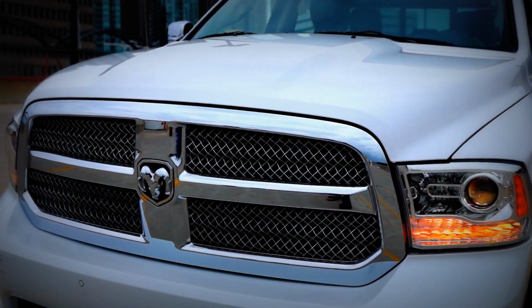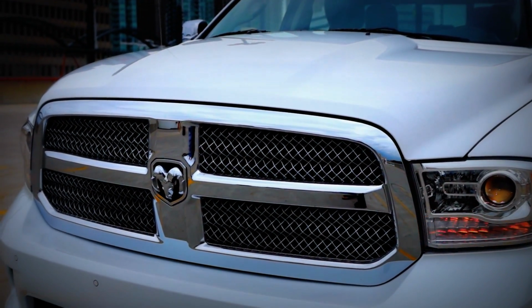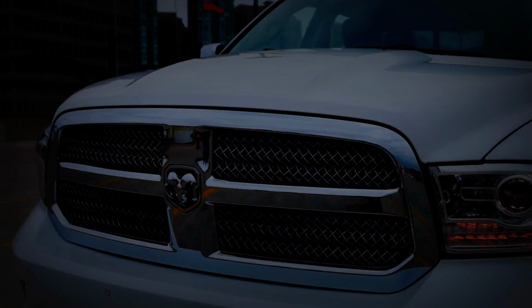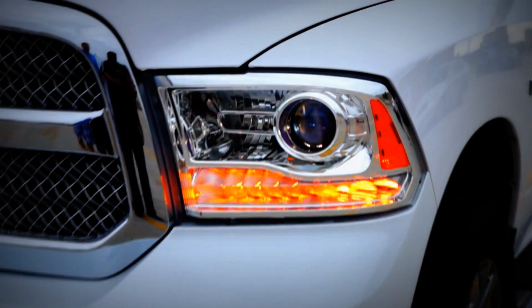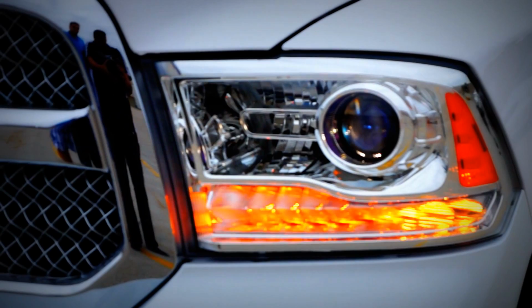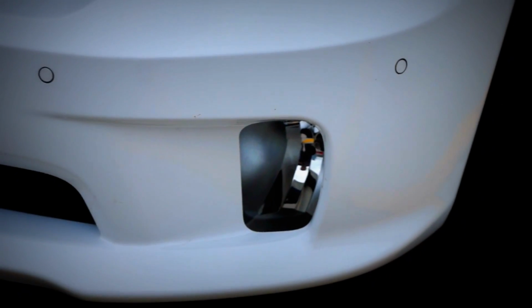What's new about the 2014 Laramie Limited model is you get this fantastic chromed out grille. It's the only grille that's available for this model and not available for any other models. The headlight assembly has LED turn signals, a single projector lens, and a separate bulb for your high beams. And for the fog lights, it's standard halogen bulbs.